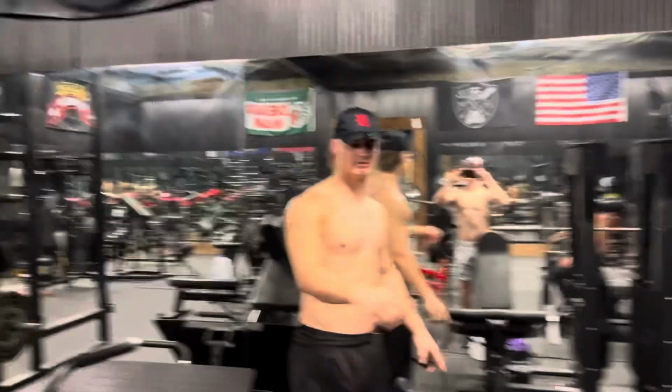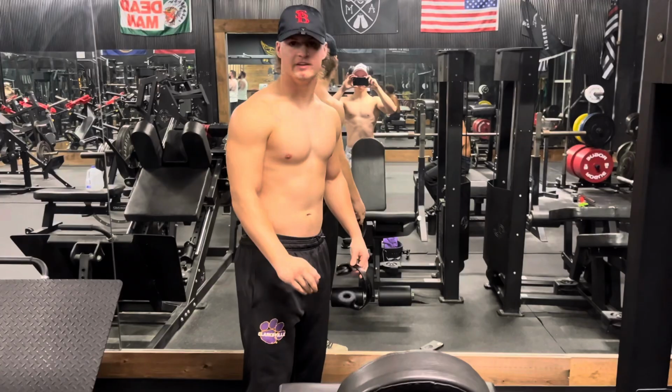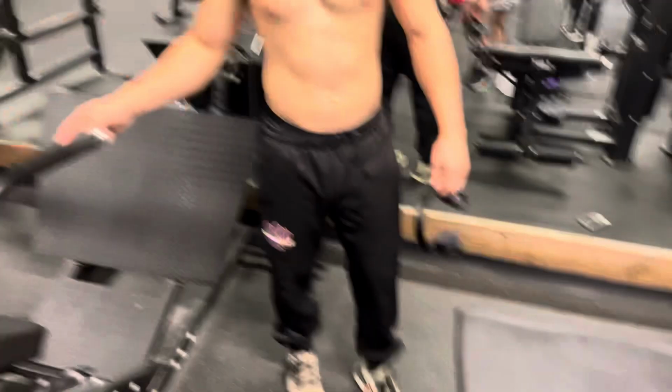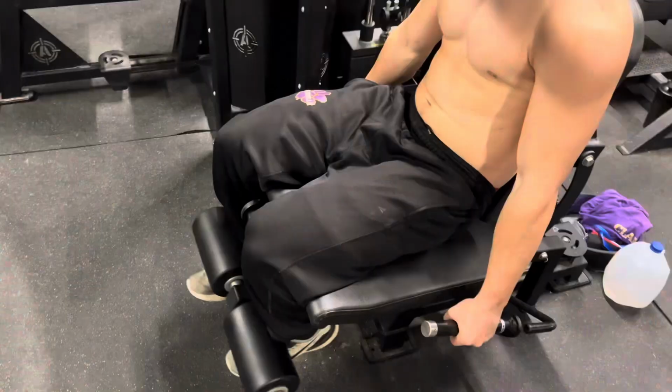All right, so we got a superset from hell. This will make you feel like dick. 10 each leg, quad extension. We'll switch over, and then you're gonna do hack squat. Fucking teardrop should be like crying, and you should like be shit pissing and coming all at the same time.